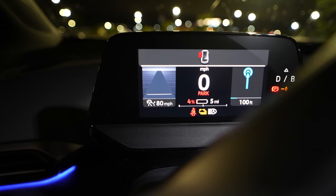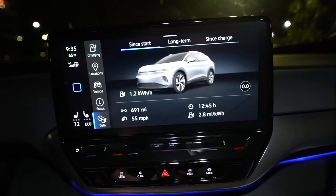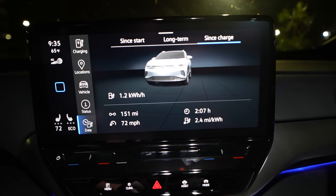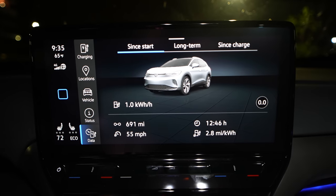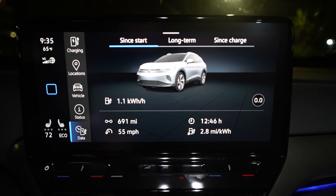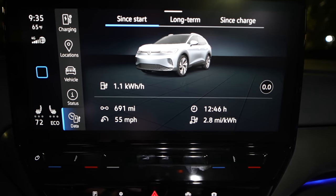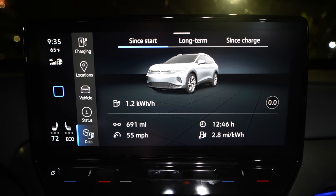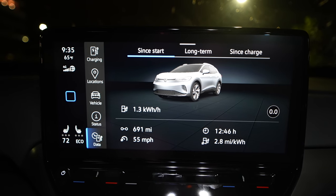We made it to our hotel with 4%, 5 miles. And here are some stats. 2.4 miles per kilowatt hour, pretty bad, but we were going pretty quick. Obnoxiously quick. If you didn't hear Kaylee, she said obnoxiously quick. And we went almost 700 miles today. It would have been faster, and we would have gotten here earlier than 9 p.m. if it hadn't been for the traffic jam in Asheville, but not too bad.